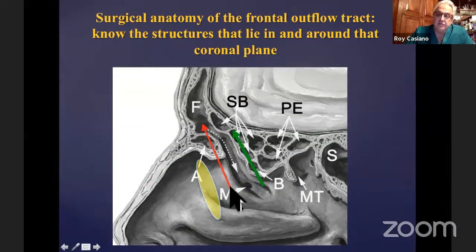So this, again, the trajectory in red, is the trajectory that you really are in when you're in a coronal plane of the frontal infundibulum. Back here, notice that you're nowhere near the bulla and suprabullar cell. There's a little bit of a frontal extension of a suprabullar cell here. But for the most part, you're going to err on staying too far anteriorly, not on staying too far posteriorly, when going in the trajectory of the frontal. And it's always parallel to the nasolacrimal convexity that's seen in yellow here.